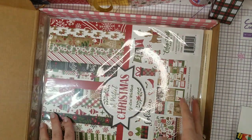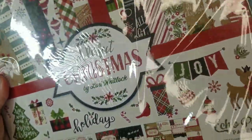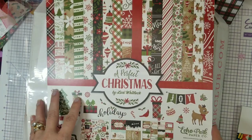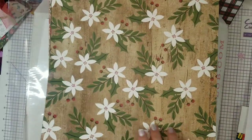That was cool. Then we have, look, A Perfect Christmas. Love it. Anything Christmas, I can't help it. I think they do a fantastic job. So let's shut that and we'll flip through these real quick so you can see what's in them if you're going onto the warehouse sale right now. So Perfect Christmas, this one's Echo Park.